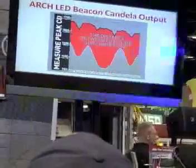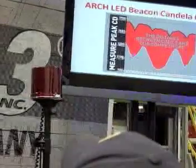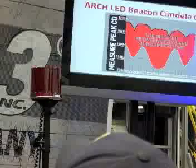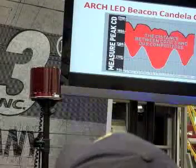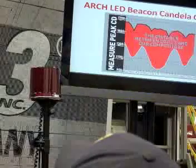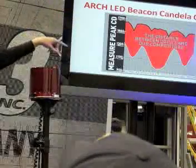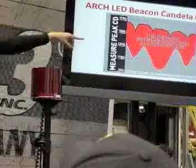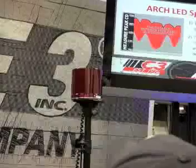Candela, for those who are not familiar with the term, is power that is emitted by a light source in a particular direction. To give you a little bit of an idea how much light output that is, if we take the common candle, for example, that is roughly 1 candela. The Arch LED beacon's performance is the top line, while the performance of our competitors is the bottom line. Two things you can take from this data.